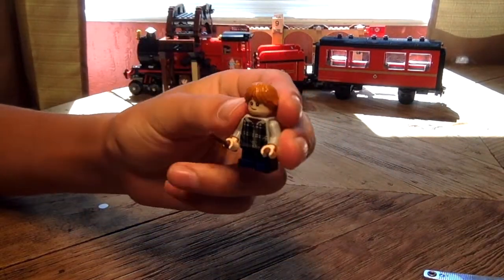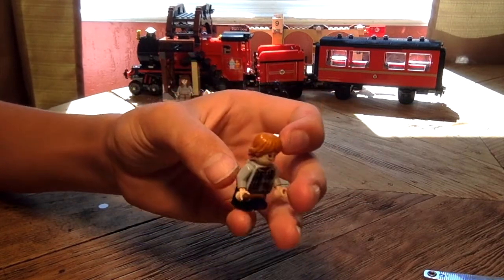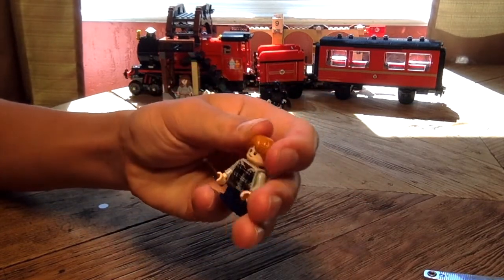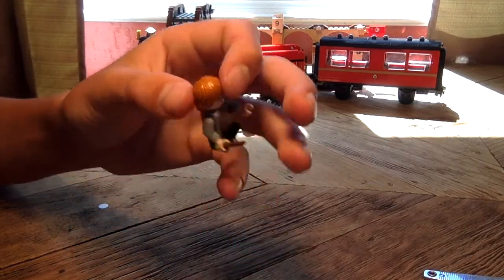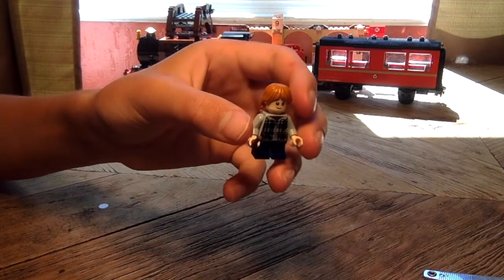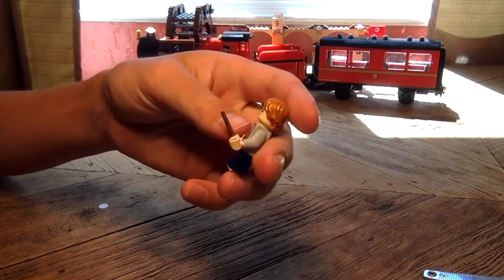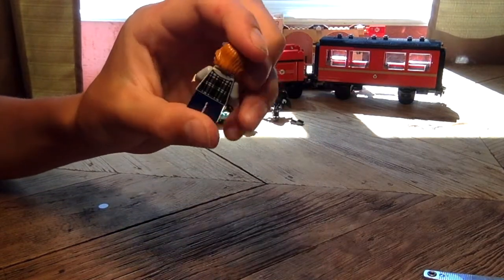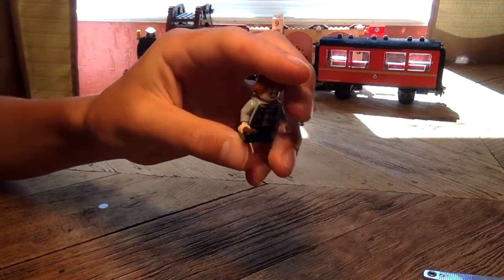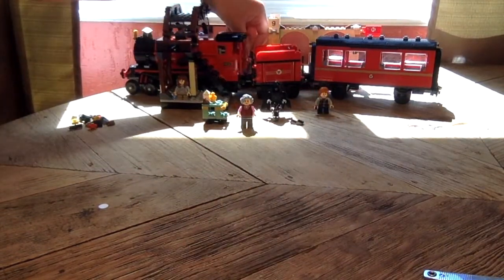So, right here we have Ron Weasley. Like I said, I like the new wands. This is the same hairpiece that he had back when the last Harry Potter sets were out, like 2010. It's a pretty cool plaid torso jacket. So nothing else to say about him. Who else do we have?